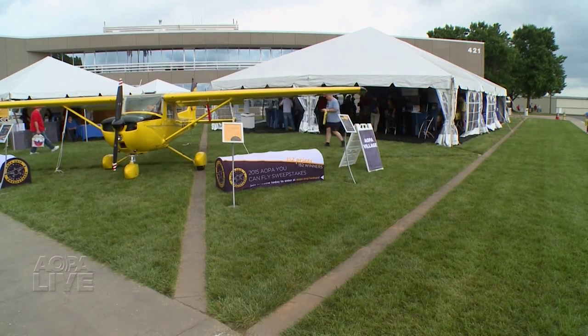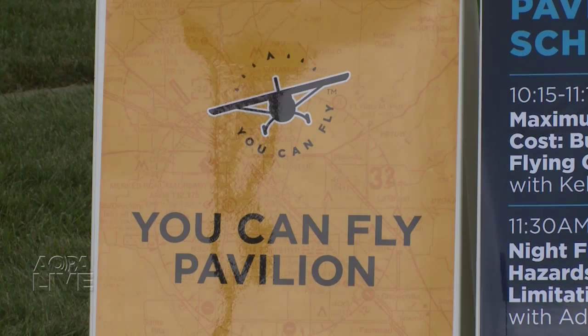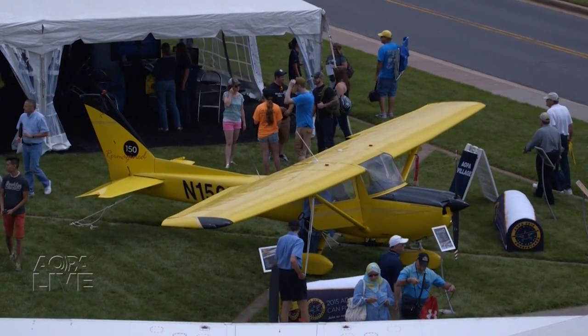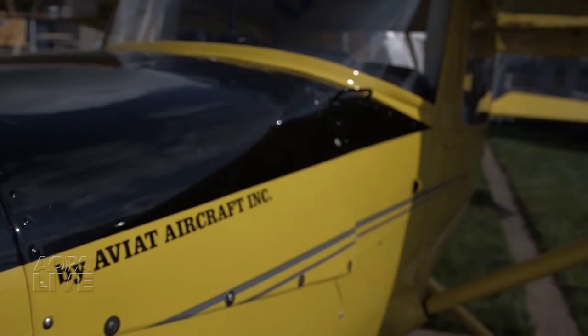Yep. There was a lot of interest in our You Can Fly tent as well. People wanted to know more about learning to fly and forming flying clubs. Our reimagined Cessna 150 drew attention there. The idea of flying for about $65 an hour was pretty attractive to many, including one young couple that we heard about that they've decided to get a 150 for themselves.